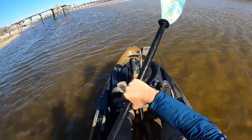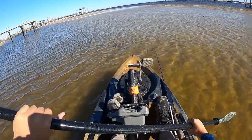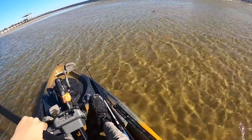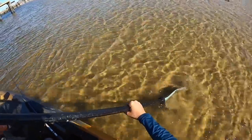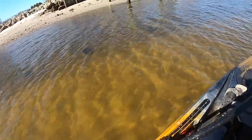Whoa. I don't know how close I'm gonna be able to get. There's a giant cannonball jellyfish. Can you see that right there? I don't wanna get beached. That thing is huge. Looks like he's low-key beached. Should be good. The tide's gonna come in here in a second, I think.